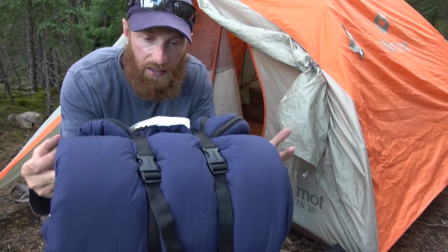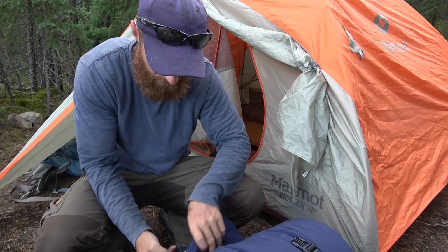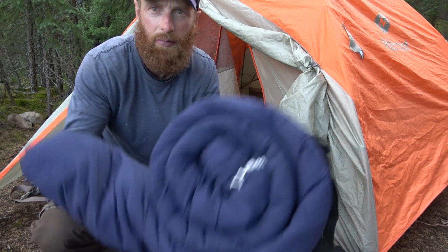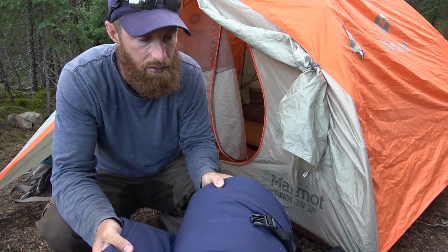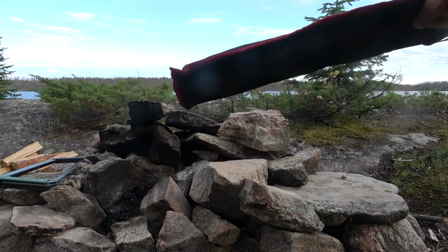This is an LL Bean sleeping bag. I think it's synthetic fibers. It's definitely not down-filled, and it's a pretty heavy sleeping bag, but I prefer it to my down version. I found the plasticky material I don't like. It makes me sweat.